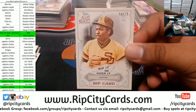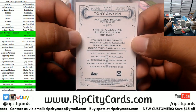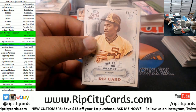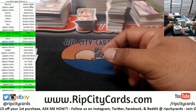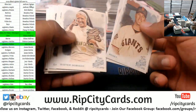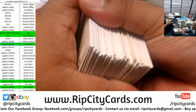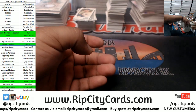Another rip card! This one's for the Padres. Tony Gwynn. Padres. This might be the best case of Ginter I've ever opened. That's a high number, Darvish Mini. Alrighty.